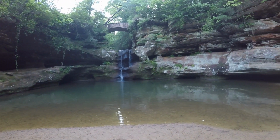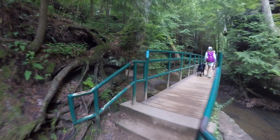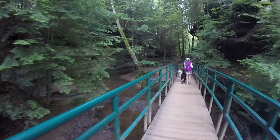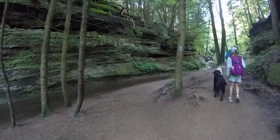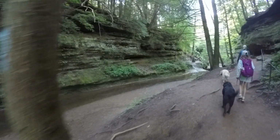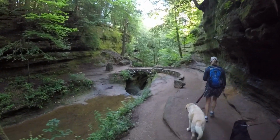The bridge above the falls and the pool below, surrounded by blackhand sandstone, make it a unique feature of Hocking Hills. But that's just the beginning. As we continue, notice the hike is through walls of blackhand sandstone, flanking the trail and Old Man's Creek. But there's more. As we travel along the creek, Devil's Bathtub comes into view. It's a cool water feature made better by its memorable name.